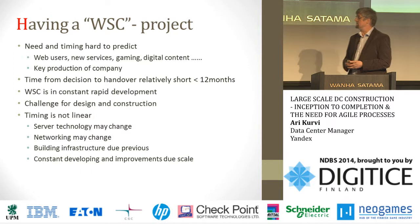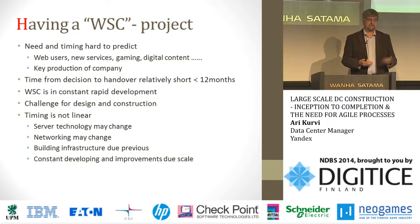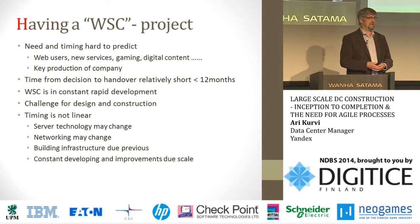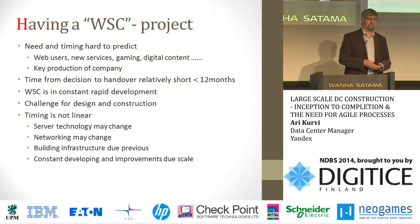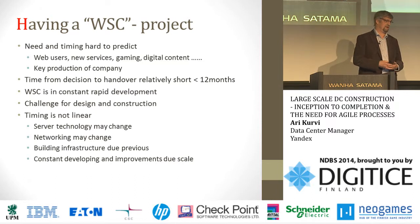So, as I said, it is very hard to predict, because we don't know how the web users and how the data is collected. Time from the decision to handover is typically relatively short. It's typically less than a year. When we go to traditional data centers, it's easily 18 months and even longer. And these projects are typically not design-ready. So it's 80% design or 70% design and then you start.